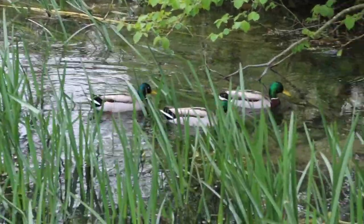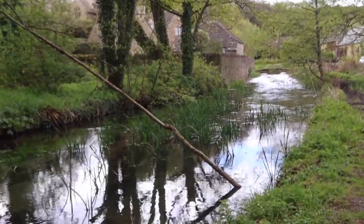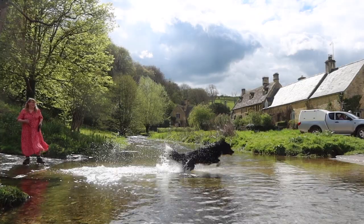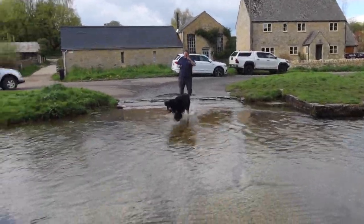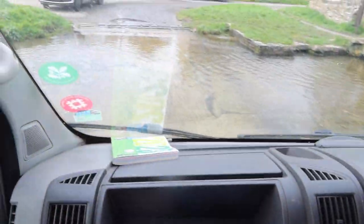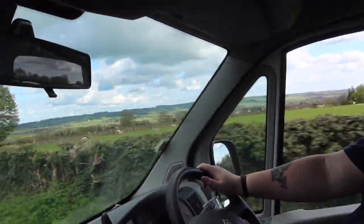So, right, I'm going to have to film these cute ducks. And this is the path I'm walking along. How beautiful. Okay, Merlin, come here. Are you going to go back again? Okay, ready, steady, go. Here we go. They look tails. Aww.